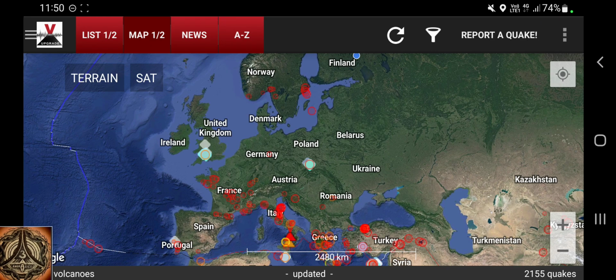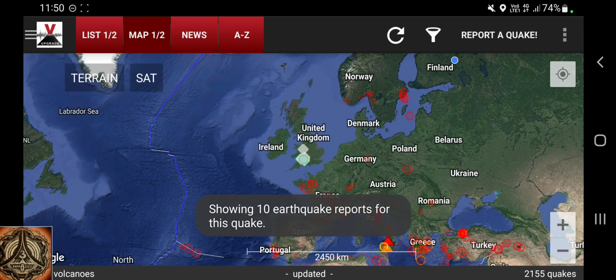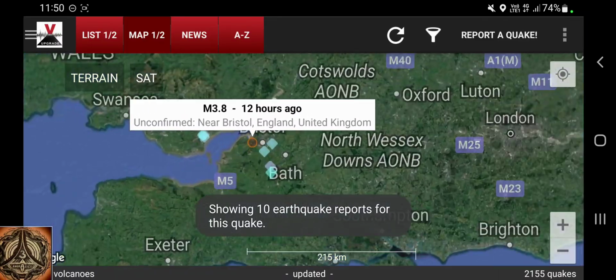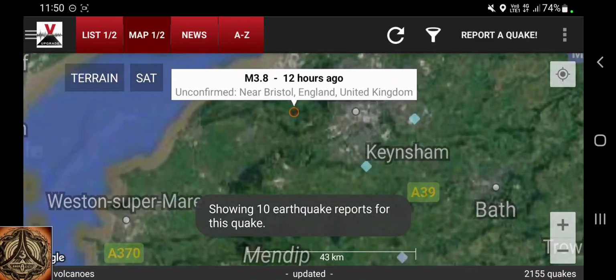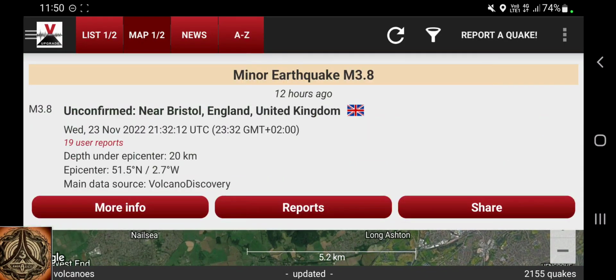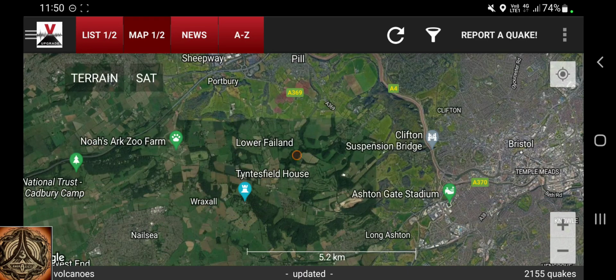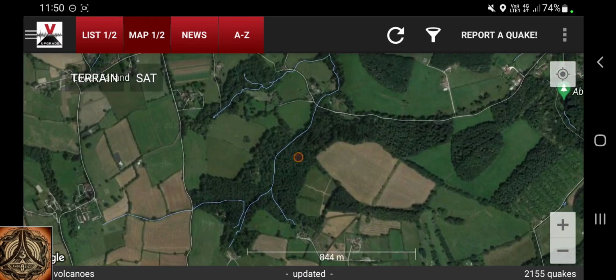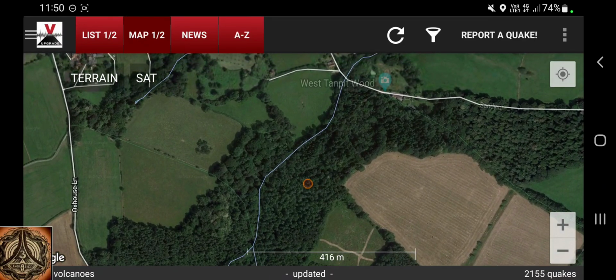Next theme. Earthquakes. Unconfirmed in England, near Bristol 12 hours ago. Now let's just go very close in and check it out. Is there anything? 20 kilometers in depth, 20 user reports. No, it's 19, but it's rounded up. Water vanes. Aha.